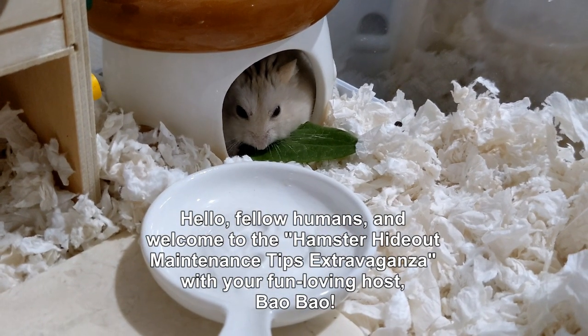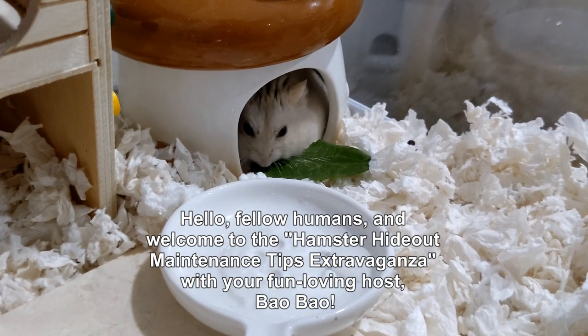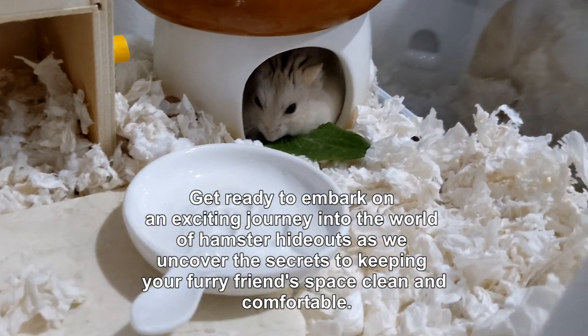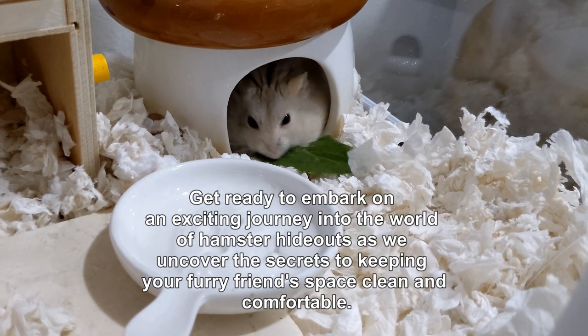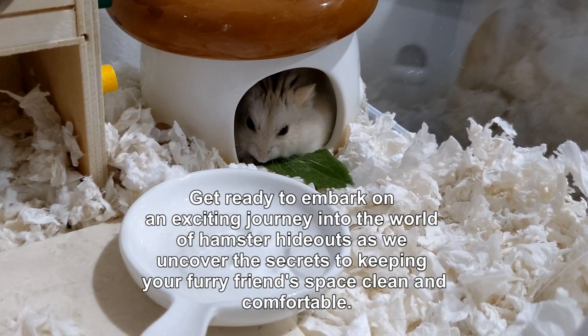Hello, fellow humans, and welcome to the Hamster Hideout Maintenance Tips Extravaganza with your fun-loving host, Bao Bao. Get ready to embark on an exciting journey into the world of hamster hideouts as we uncover the secrets to keeping your furry friend's space clean and comfortable.